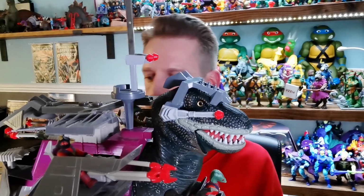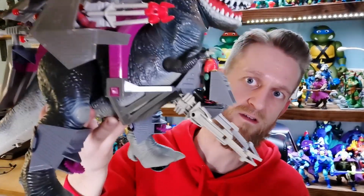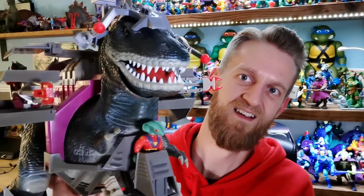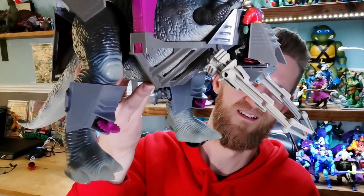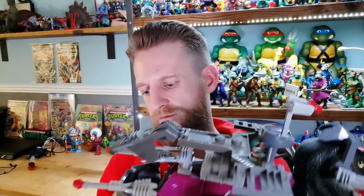His action does work. So his legs go, his mouth opens and closes. His little legs go, and it doesn't really roll along. The tread's gone from the wheels, so it doesn't really grab and pull along so much, but I'm not complaining. I've got a complete Dino Riders T-Rex.